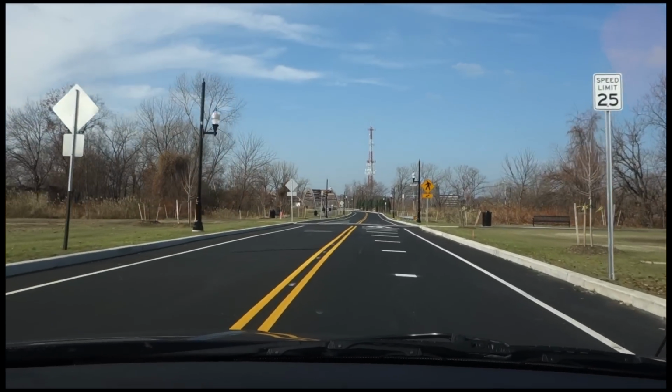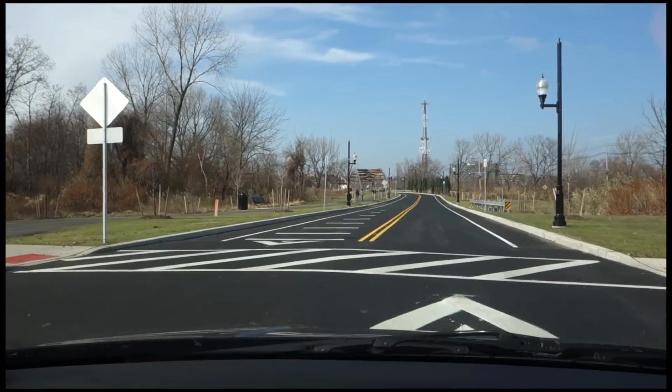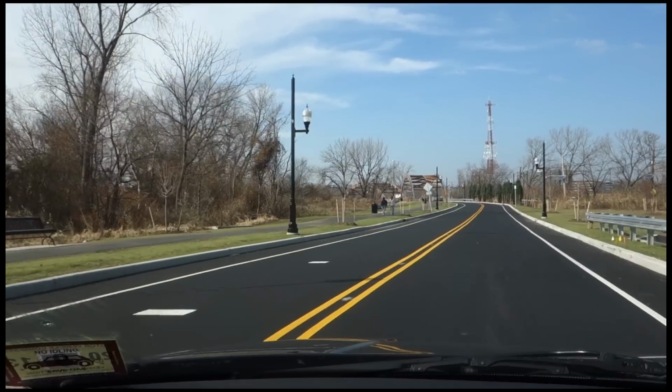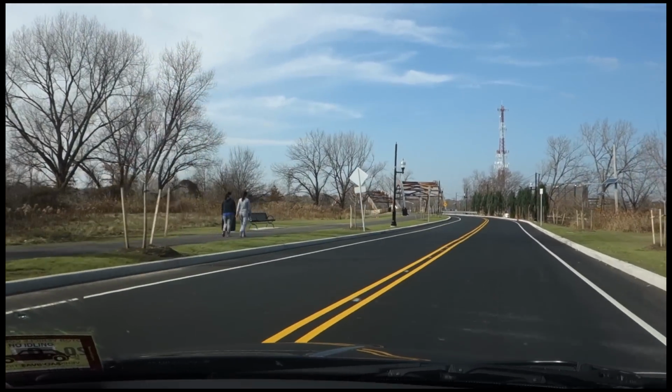This is the new entrance. It's finally open. A couple weeks after Hurricane Sandy, there was major flood around here, but the new bridge survived, thankfully. And I'm gonna try some canoeing.